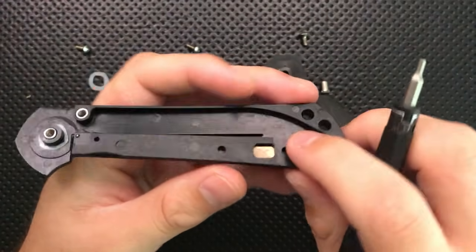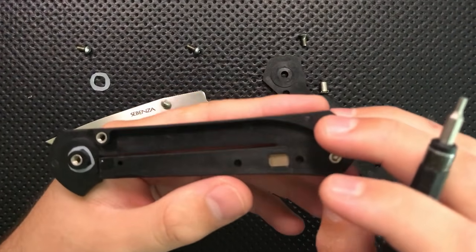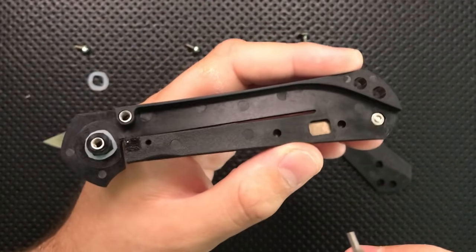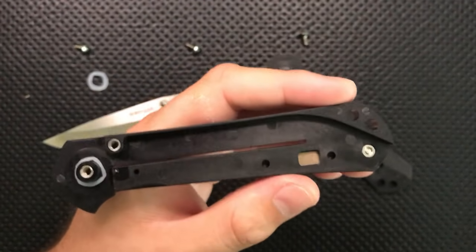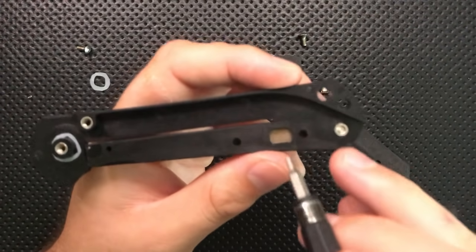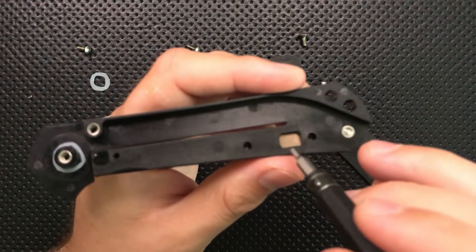They have made a Reeve integral lock just like an actual Sebenza has, except they've done it out of plastic, and they've done a couple of things to make that, I think, a little more reasonable than it might sound initially. This is not entirely plastic. What we can see here is that there's this little chunk right here.